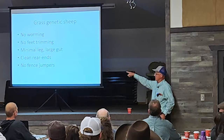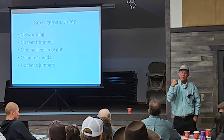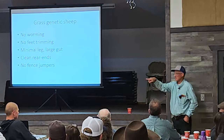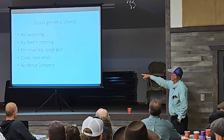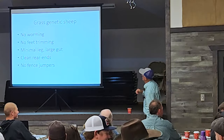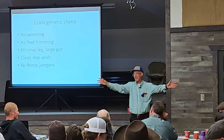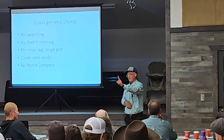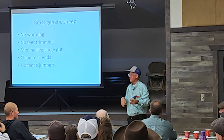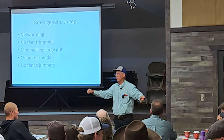A clean rear end. A sheep that has a dirty rear end is packing parasites. Get rid of that sheep. All she's doing is shedding parasites. And if she's a fence jumper, you shoot them. You do, because if you don't, your whole flock's going to be going everywhere. I found that out. On day one, you'll have one. On day two, you'll have 25. And day eight, you'll have the whole flock going all over your farm.